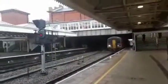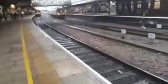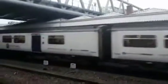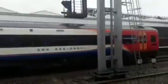Pulling in now is a 158 bound for Lincoln from Leicester. It is 158780. I saw that thing earlier. There is also a departure, the 1517 Northern service to Leeds, 150220. That's packed to the rafters. Departing now is 158889? Yeah, 889.